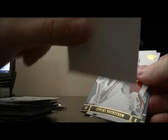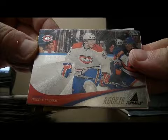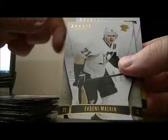Pack nine. We have base, base. We have a pinnacle rookie hit for the Jets of Paul Postma. Decoy. Base and base. Pack 10. They have base and base. The pinnacle rookie for the Montreal Canadiens of Frederic St. Denis. Decoy, base and base.